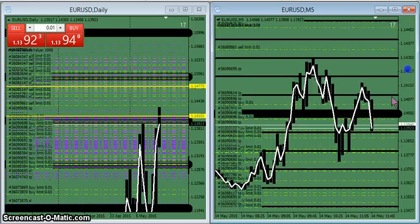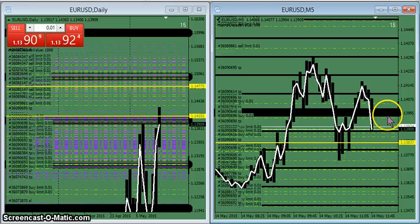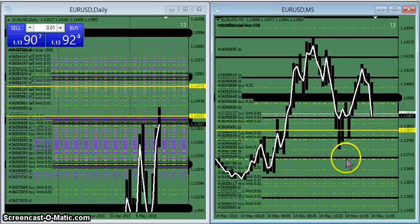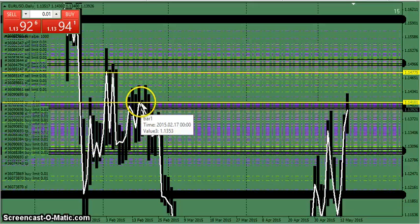On the 5 minute, we broke out and we came back, and this was the entry here, this top. We poked into there a couple times, so over the period of maybe half an hour. So I think we're going to poke back one more time. I'm just looking to make money on the scalp, and here is the window on the daily. This is my sell window.